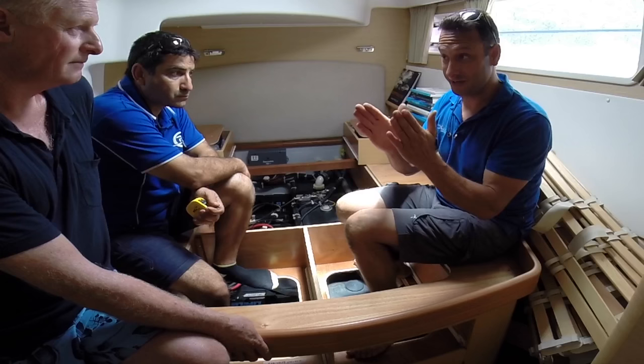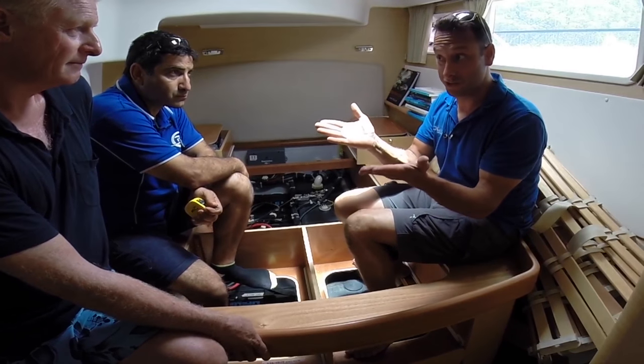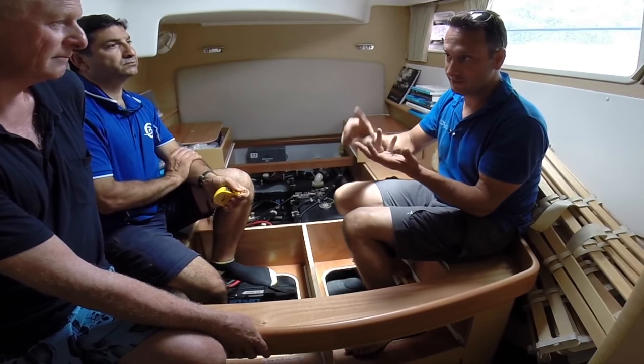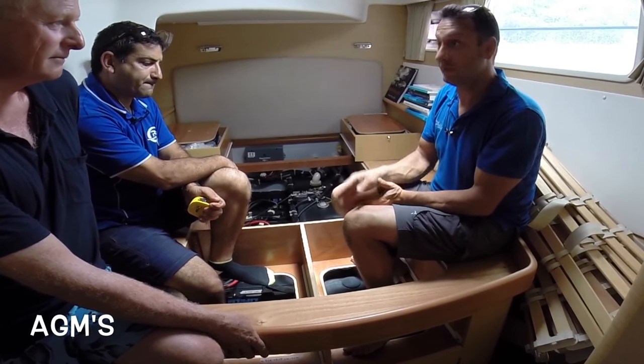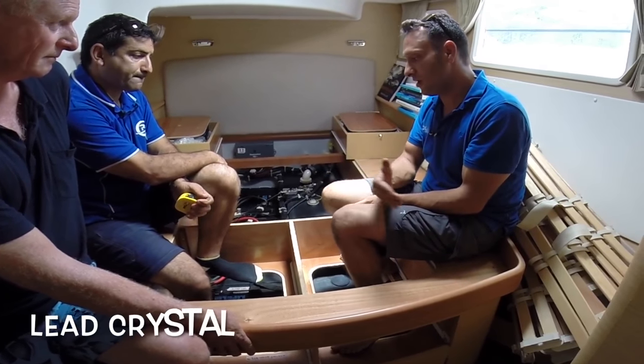Well, we really like these guys. They were great and put time and effort into us. When all was said and done, we liked what we were hearing. We were losing 450 kilograms in weight on batteries that I personally have no confidence in. We were replacing these with batteries weighing 360 kilograms.